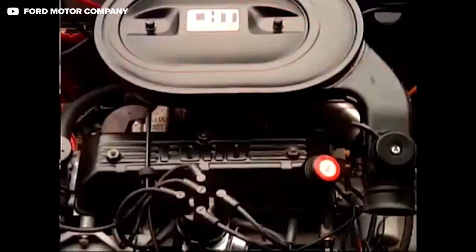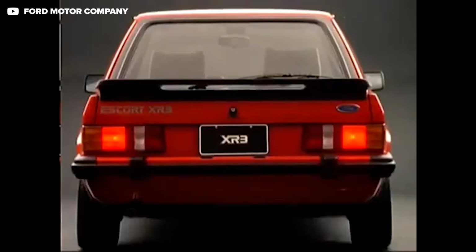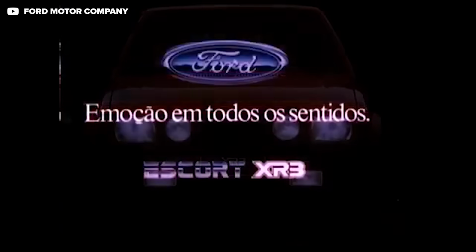This two-door hot hatch was powered by a 1.6 liter and ran on ethanol, a trait you can only find in the Brazilian market. As Senna's personal car, the Escort made for a great daily drive. Its retro yet timeless design makes it a car that draws emotion in every way. And this Escort is dope. It's the whale tail one. Bring back the whale tail, start it right now, bring them back.